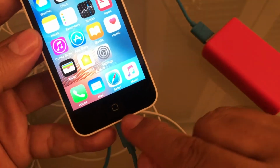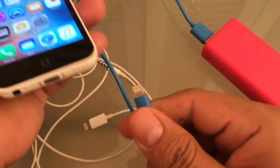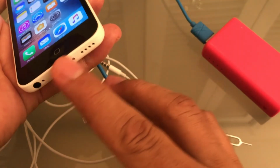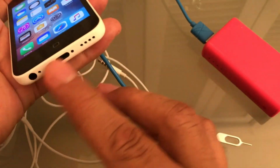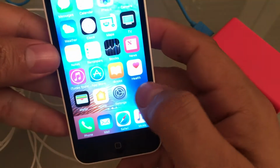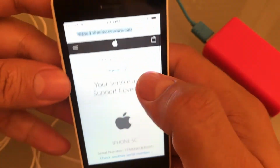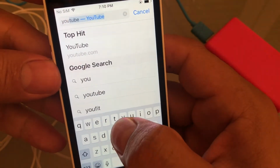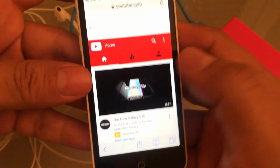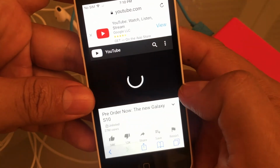Make sure that this port is working, because the thing with this port, guys, is that all the time you put it in and out, there's heavy use on this port because it goes in and out. So sometimes this port gets bad, and you want to make sure that it's working. And the other thing I was gonna do is check the speakers. The way you do it is you go to, let's say, YouTube. And that's why it's important, guys, to have an internet connection, because you need to go to some websites, let's say this one, the Galaxy S10.